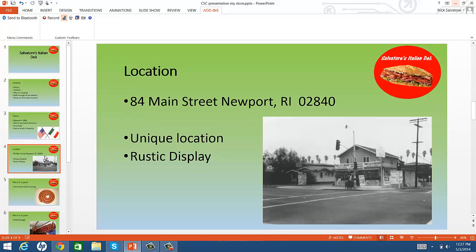The location of the deli is 84 Main Street in Newport, Rhode Island. As you see, there's a picture of the location in the store on the bottom right. Now it is very unique because again, it's on the bottom. They live on the top portion of the building, and the bottom is the deli, so the surroundings are all houses and they're not stores. And it's rustic because that building has been there for 100 years, as shown. That's why it's black and white.